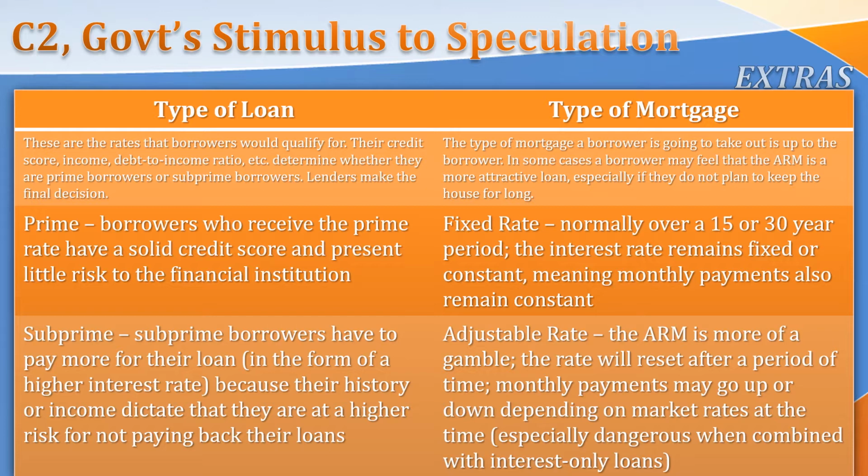Then you have the adjustable rate mortgage. The ARM is more of a gamble because the rate's going to reset after a period of time, usually something around 5 years. And because of this, your monthly payments could go up or they could go down after that 5 years is up. So what's going to happen is that interest rate is going to reset to whatever the interest rates are 5 years from now or 10 years from now or however long the ARM is for.